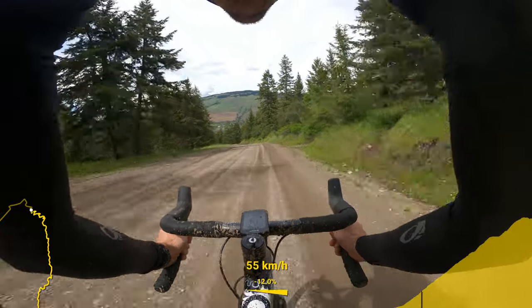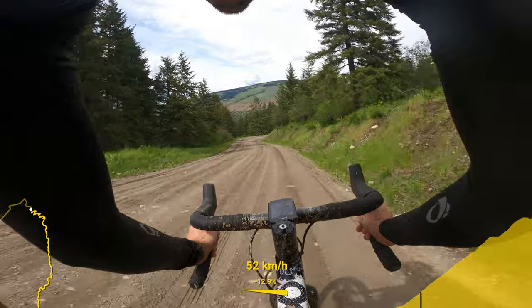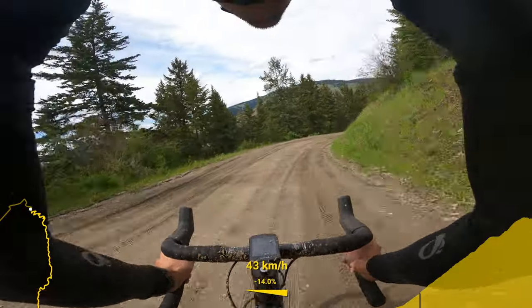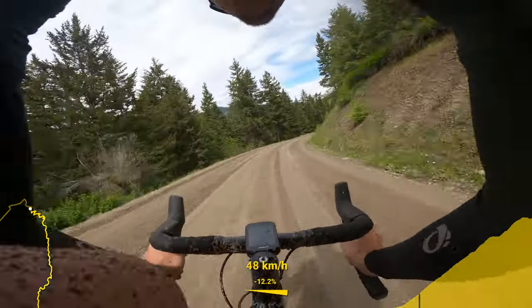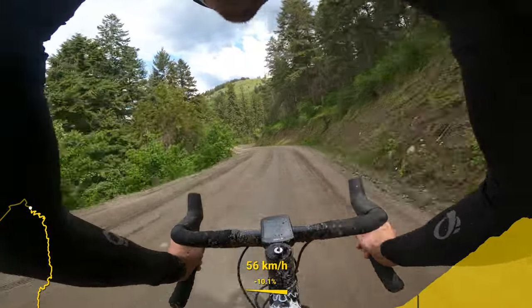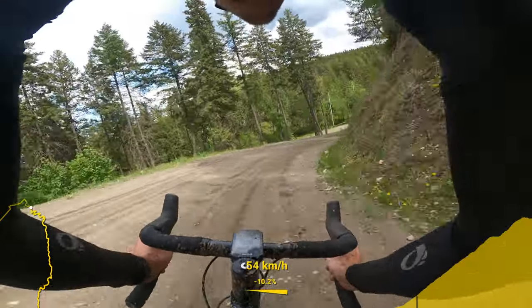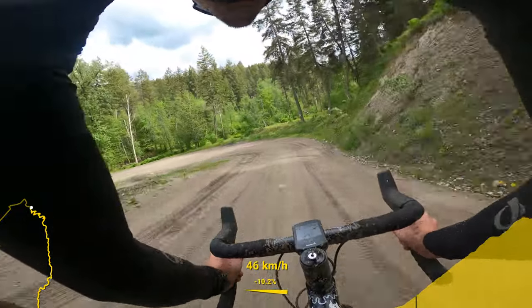Keep those brakes open, it's gonna help. Don't want to blow through that one and go off that cliff.